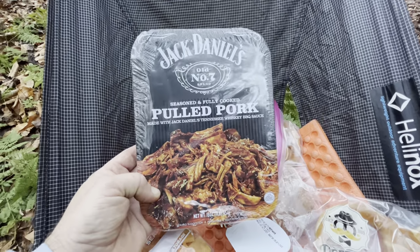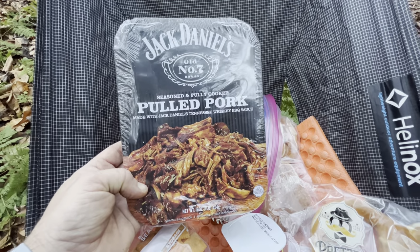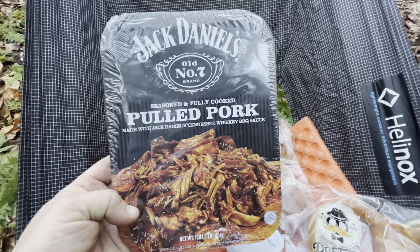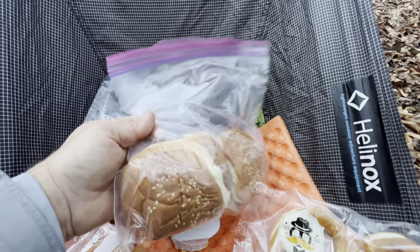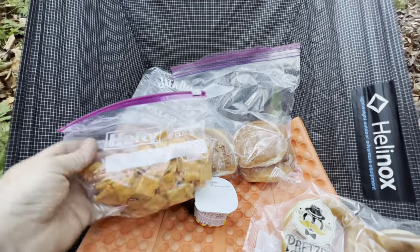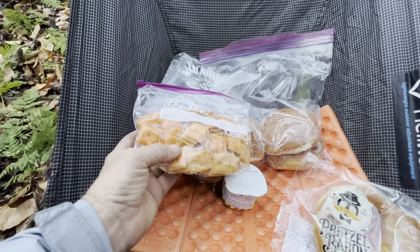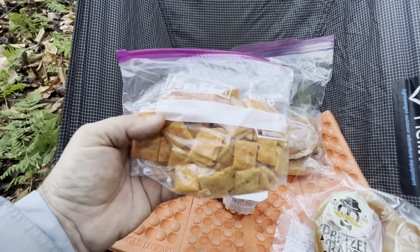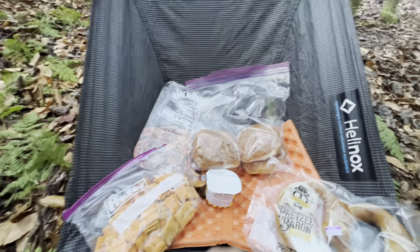So this is about as simple as it gets. All I do is open up the bag, put it in the skillet, warm it up. I mean, you can eat it cold. And I brought some hamburger buns that I'm going to toast up and eat with it, and some crackers. I'm not sure if they're called nip cheese or cheese nips, but anyway, these are the bacon and cheddar flavored. So that's my dinner for tonight.